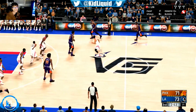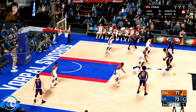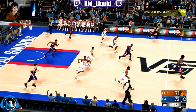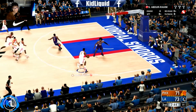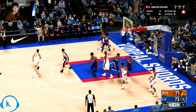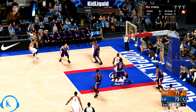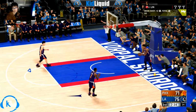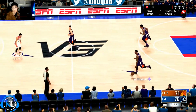And here are the Suns now, trailing by two. Chris kicks to Bledsoe, knocks it loose. Lynn with the steal. Wade left side. Here's Abdul-Rahim. Solid shot from the distance of about 14 feet. Abdul-Rahim's got the lead up to four now for Los Angeles.